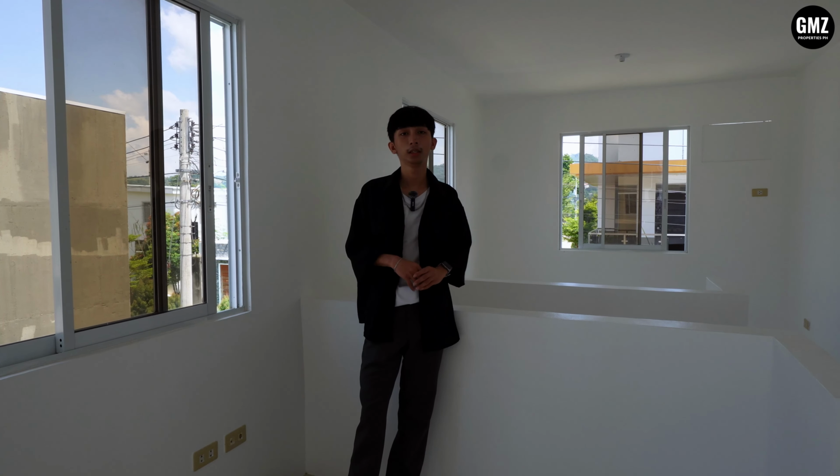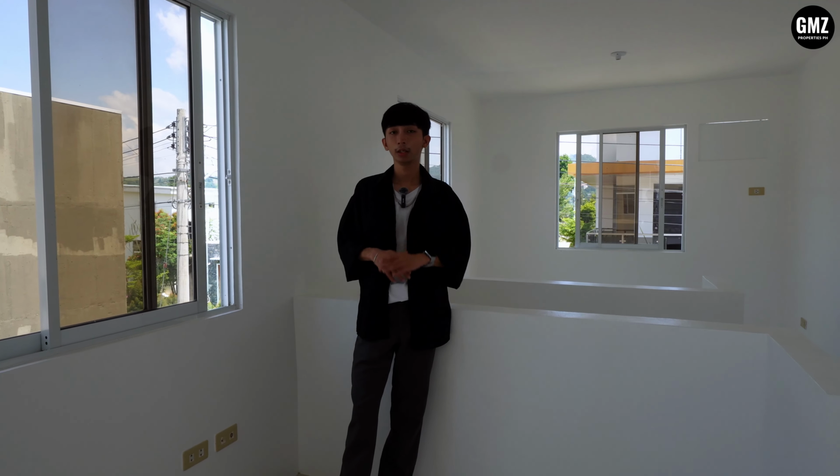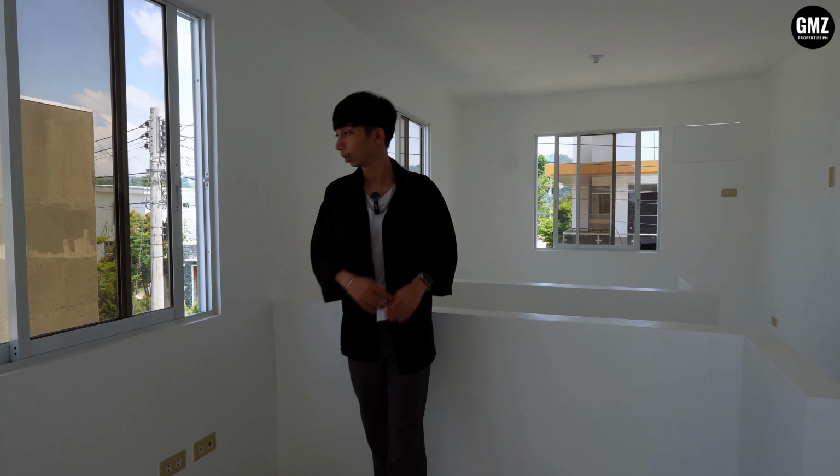Now we're gonna be wrapping up this tour of this property by checking the provision for your balcony. But by the way, this balcony doesn't have any railings right now. It depends on you if you put some. So let's go.